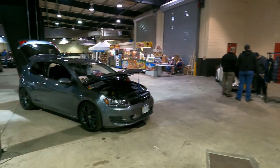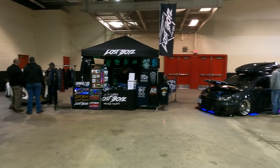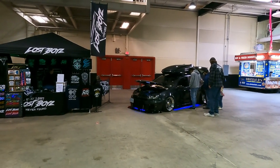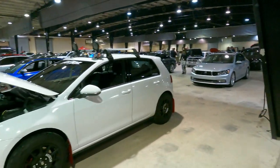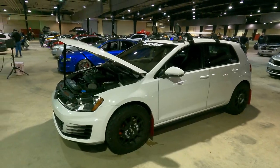Yet when you swing around to this guy here, the owner of the Lost Boys organization, his hood is not all the way up. Yet he won something. I don't know if it was best of show or if he was in the top 25, but he got something. And then here is that lifted GTI again.